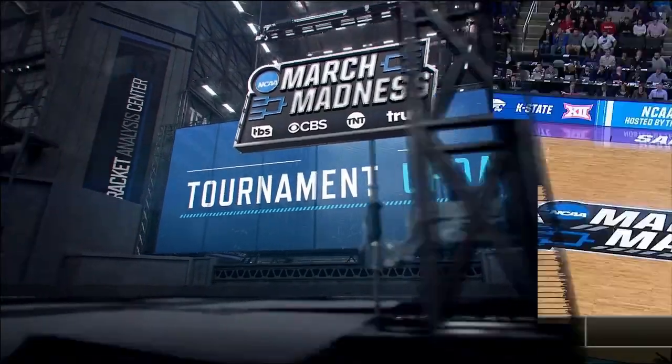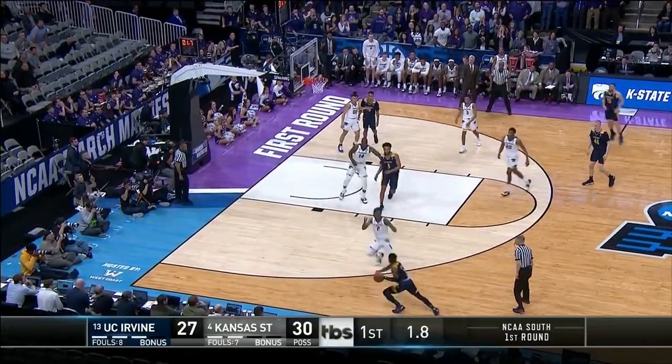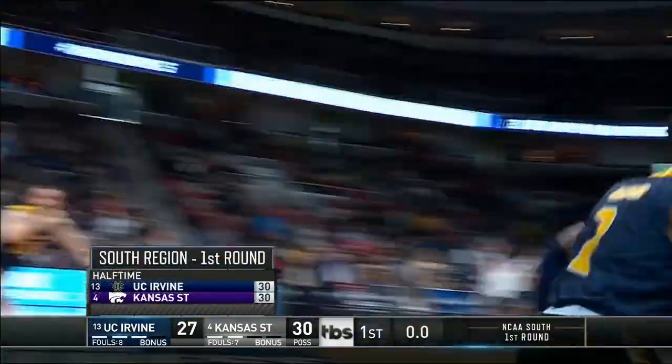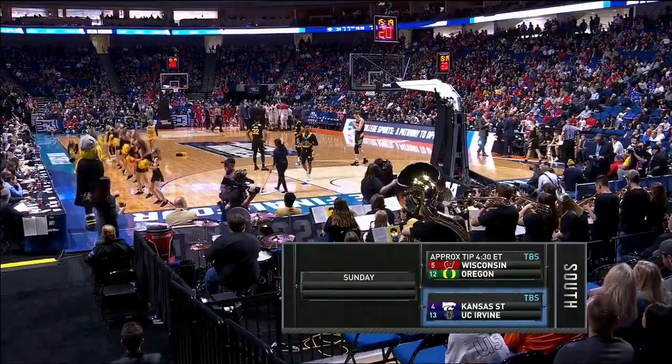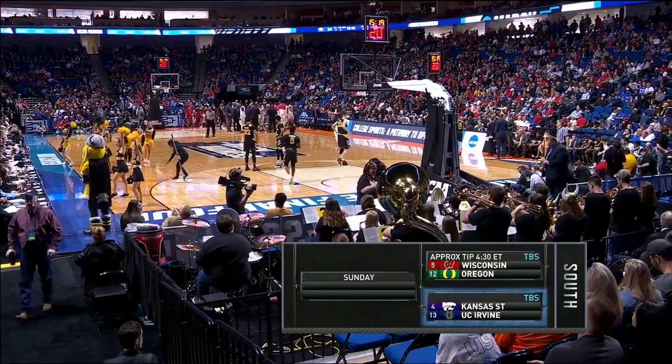The tournament update, halftime on TBS. Another Big 12 team in a tight one with a double-digit seed. It's UC Irvine's Max Hazard. Right as the buzzer comes on, he ties it. K-State missed their last 11 shots of the half. As we go back to Ness, Lav, Jim, and Evan. All right, Zook, thanks. Another Big 12 team with a lead.